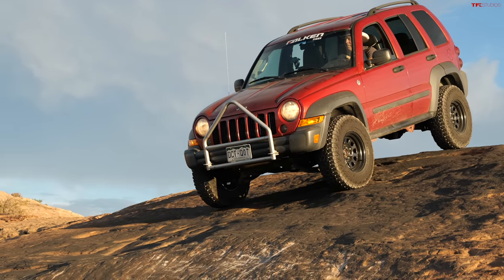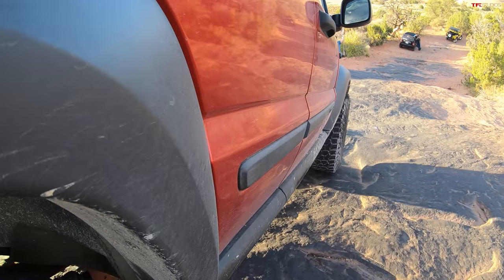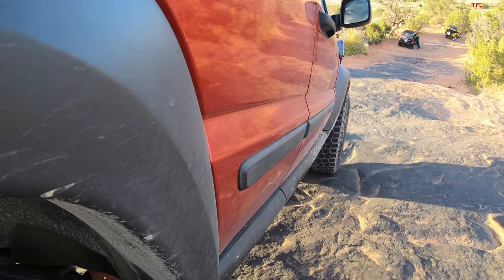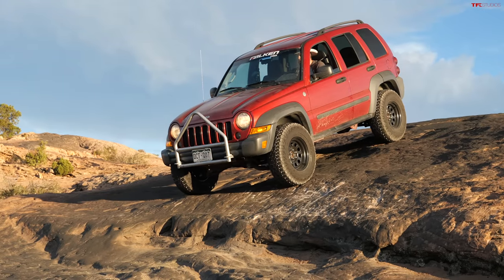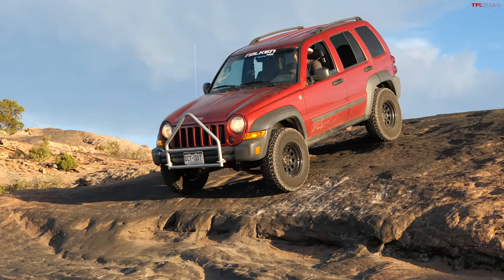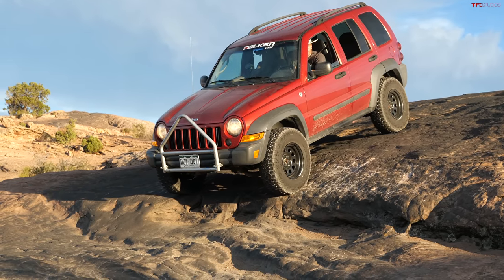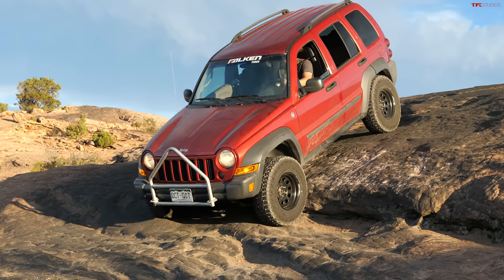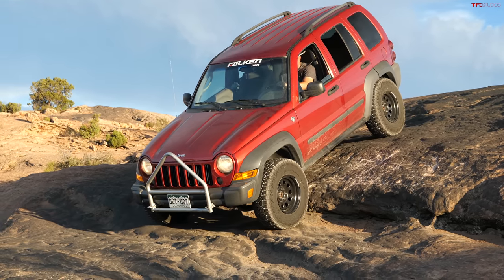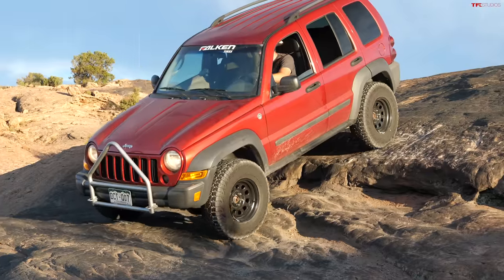Looks good. I might touch my front A-arm. Okay, Tommy says it's nice. I trust Tommy. 3 feet! 1 foot! About to go over! I have huge tires right now. Okay, straight ahead. I didn't touch. Let's see if my hitch touches.